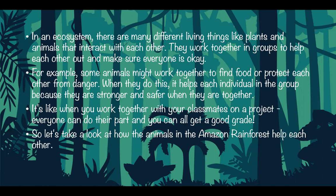They work together in groups to help each other out and make sure everyone is okay. For example, some animals might work together to find food or protect each other from danger. When they do this, it helps each individual in the group because they are stronger and safer when they are together. It's like when you work together with your classmates on a project. Everyone can do their part and you can all get a good grade.